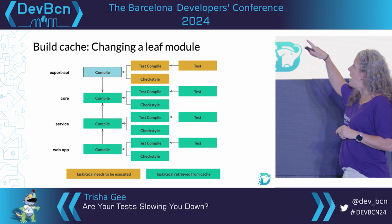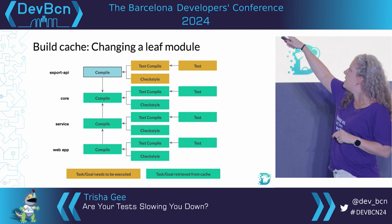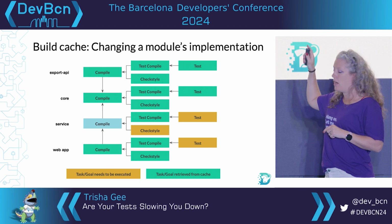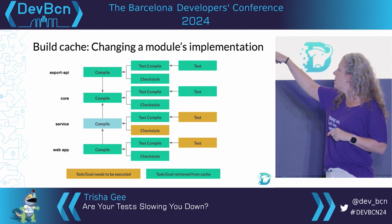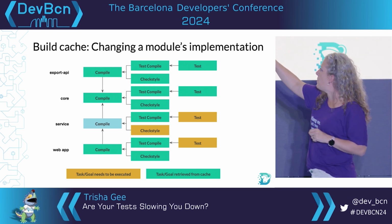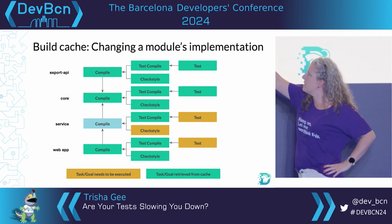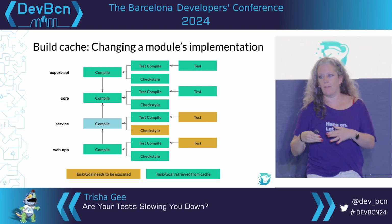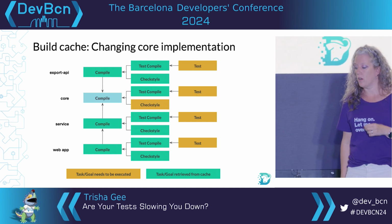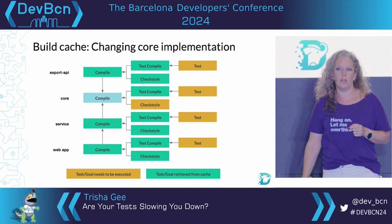So if you have only changed the code in the export API, for example, you should only have to recompile the export API and retest the export API. If you change API code on the service, you only need to recompile the service and rerun the tests just to make sure that everything's fine. You don't even need to recompile the tests if you haven't changed the test code, and so on. The worst possible case is if you change the implementation of something in core, then you're going to need to rerun all your tests across the board.